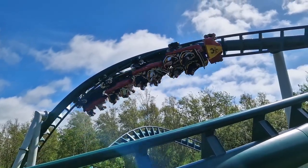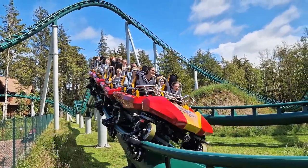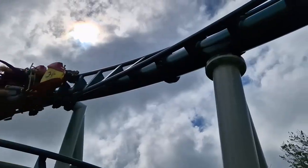Then that second inversion is incredible. You get lots of little bumps, which gives some really surprising ejector airtime. The inversion that heads you through the station is also really cool. I think it's probably the second best of the inversions. And then just more airtime. It's a really, really good roller coaster, this.